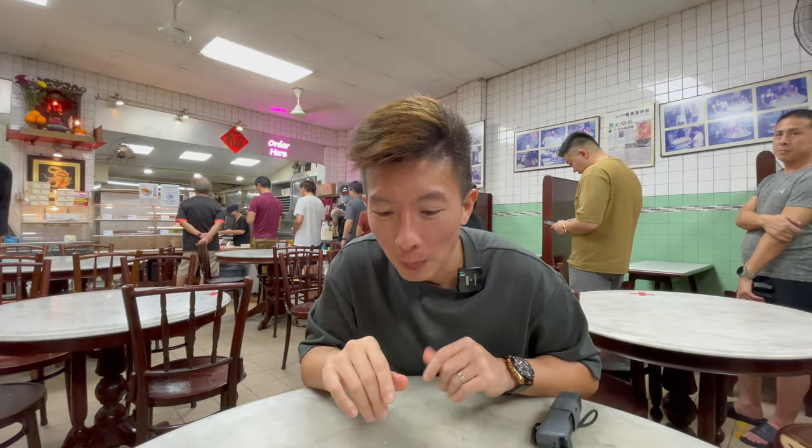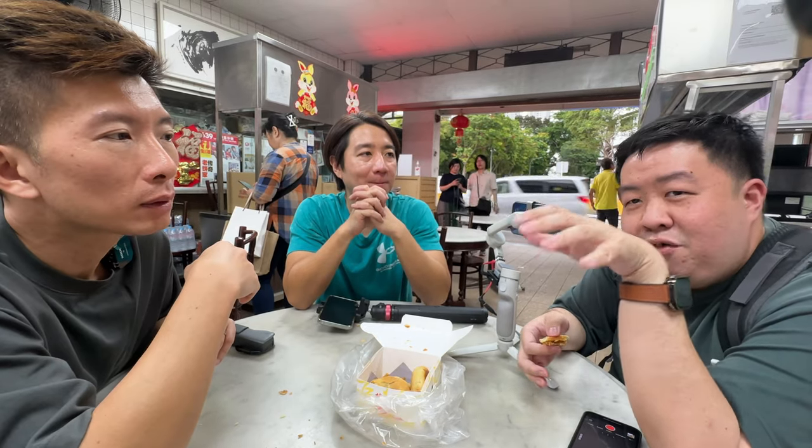The best. So how many times have you eaten here? You say you come here many times. Cannot count already. All tourists should actually come here. This is a uniquely Singapore food. So how to come here? Tourists, I recommend you just take Grab or taxi.